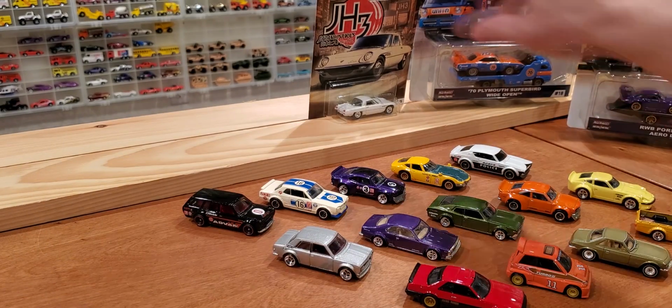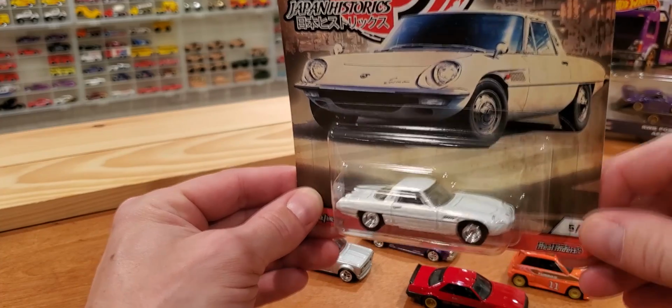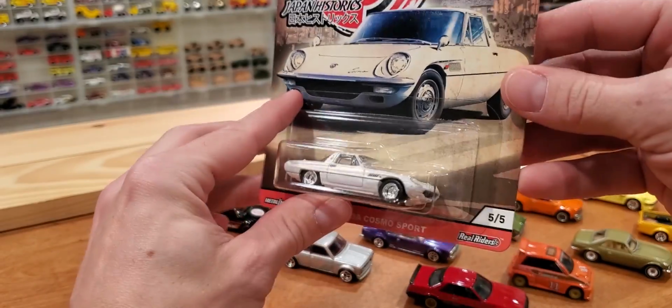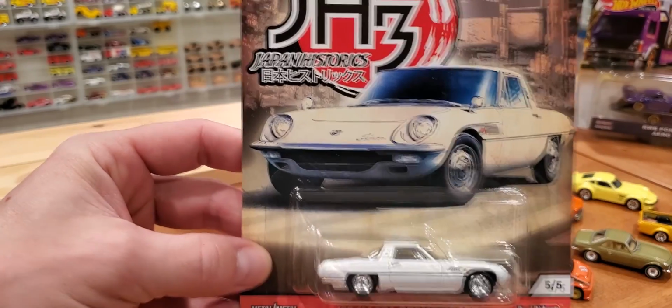All right, let's go for the final vehicle in this series. And we're parking that one over here. That's right. Final vehicle, number 5 of 5, the '68 Mazda Cosmo Sport. I believe this is also a new car for the series. I don't think we've seen this one before. Looks really cool. Let's take a look at that artwork. Almost got tearing a little too excitedly there.